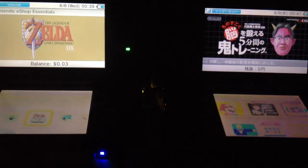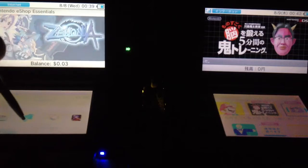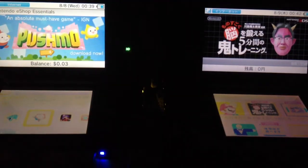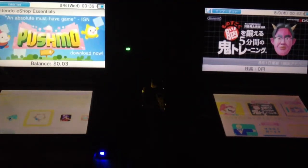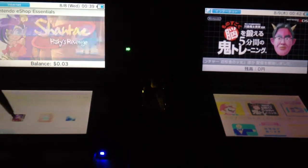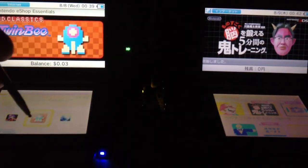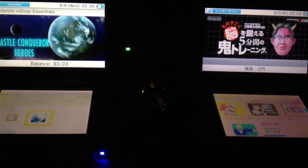Mutant Muds, Zelda Link's Awakening, Xenonia. I already have it on my iPhone, I want to buy it again. Pushmo. I've heard good things about this game. I've never tried it. Shantae. Risky's. Oh, I've heard good things about this one too, actually. And, I mean, it's Twinbee, right? So at some point I'd like to get this one. And Castle Conqueror Heroes. So we'll go back out of that.